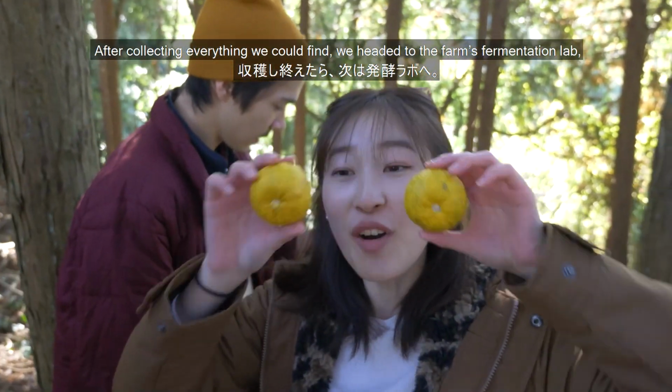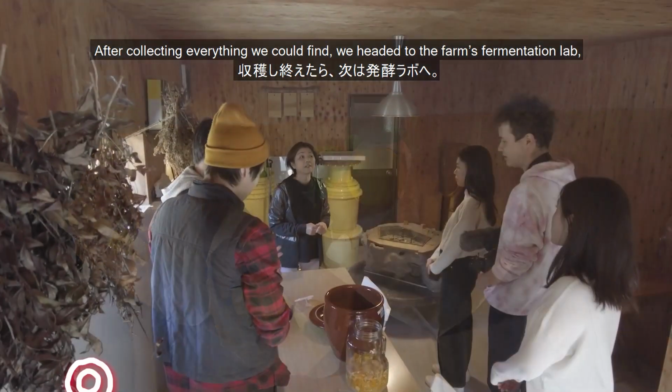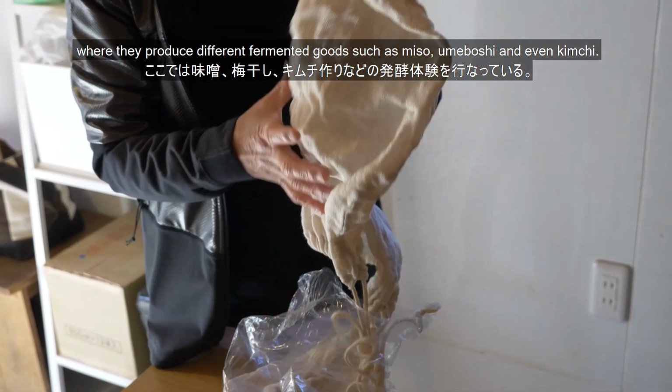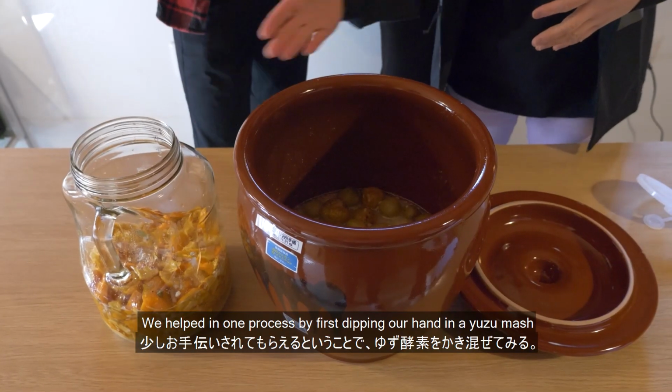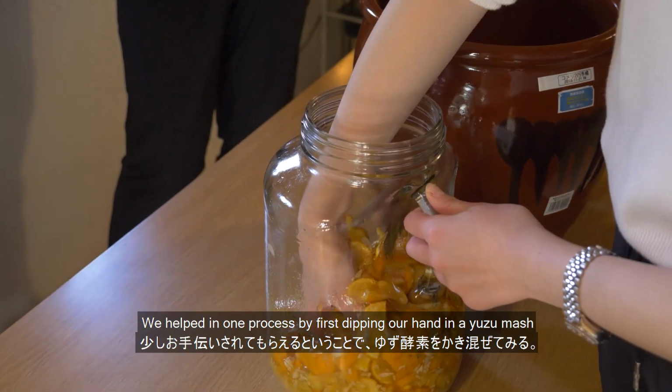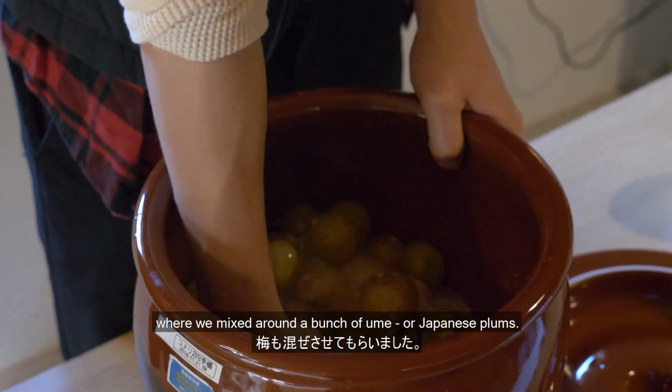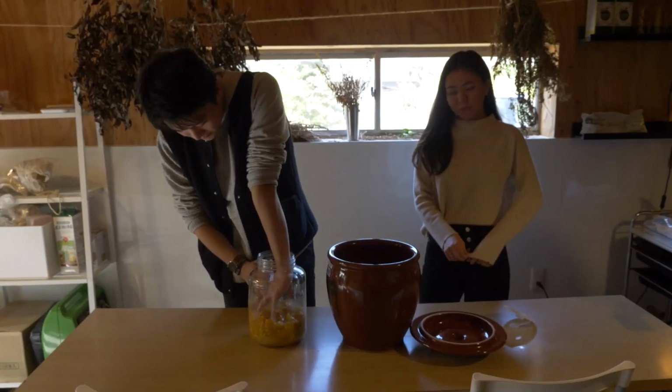After collecting everything we could find, we headed to the farm's fermentation lab where they produce different fermented goods such as miso, umeboshi, and even kimchi. We helped in one process by first dipping our hand in a yuzu mash before moving our hand to another larger pot where we mixed around a bunch of ume, or Japanese plums.